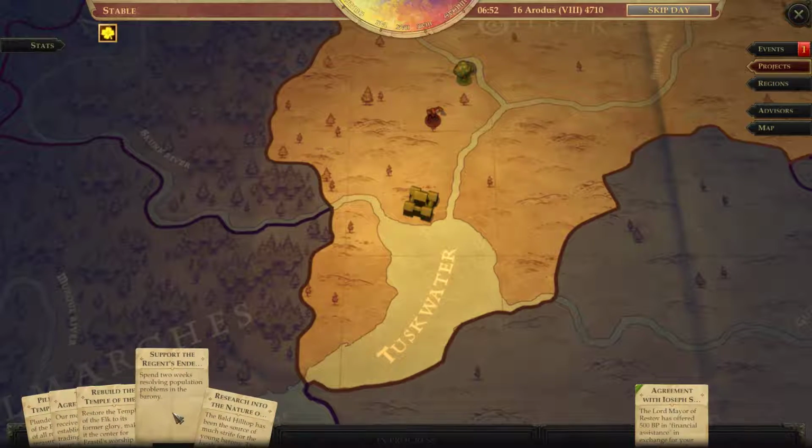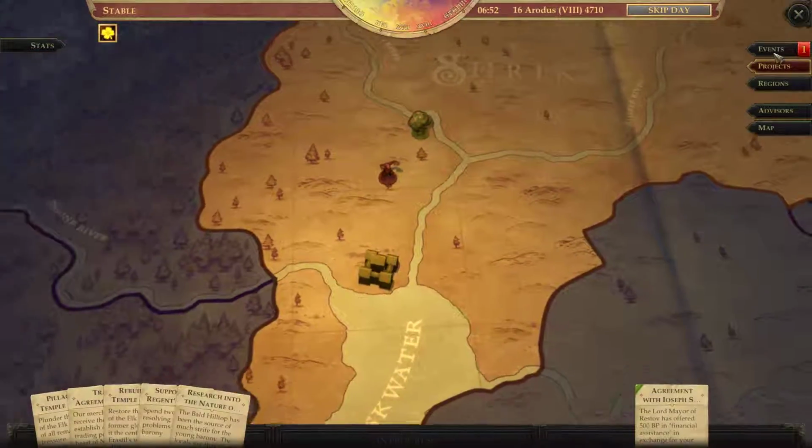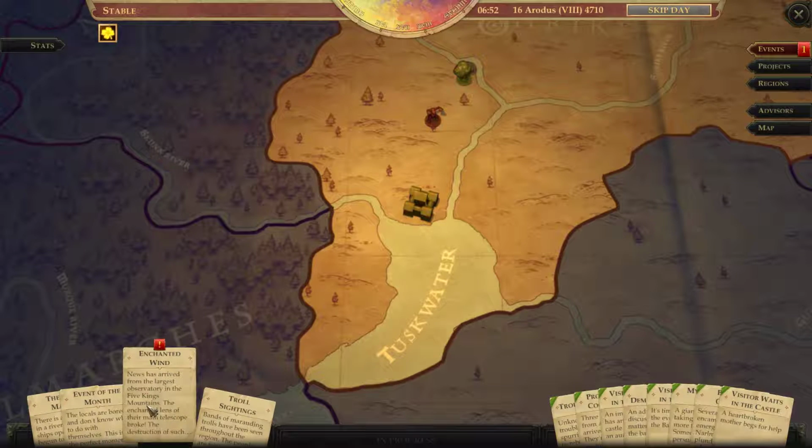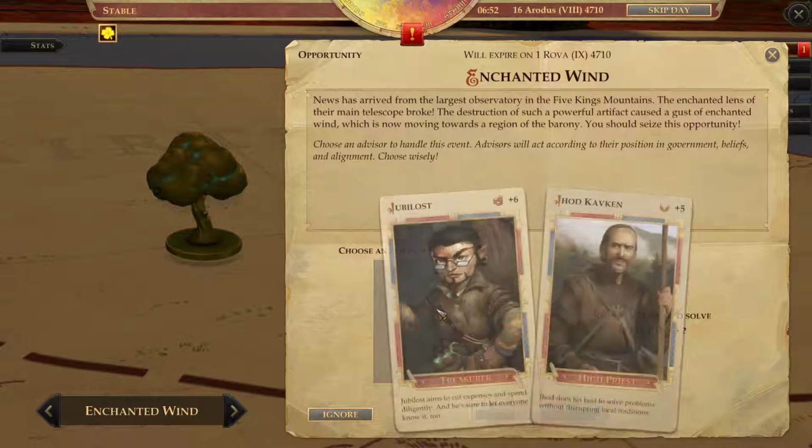So, we wanted to support Octavia's endeavors. I don't know if that's such a good idea. News has arrived from the largest observatory in the Five Kings Mountains. The enchanted lens of their main telescope broke. The destruction of such a powerful artifact caused a gust of enchanted wind which is now moving towards a region of the barony. You should seize this opportunity. And who would seize it?